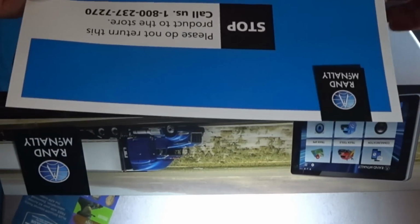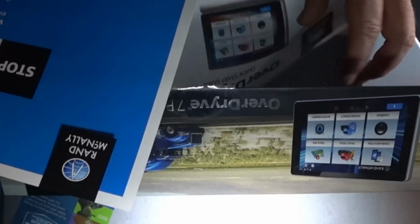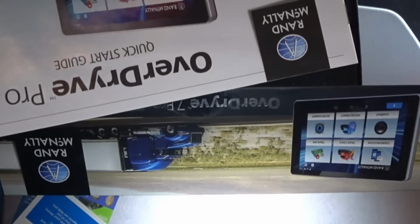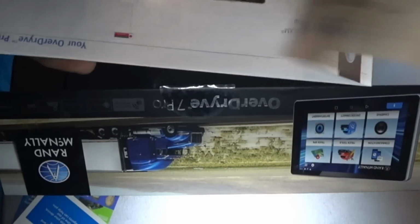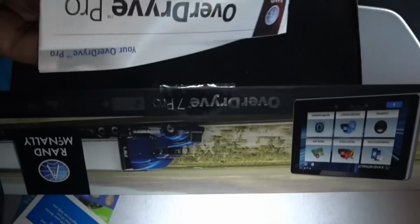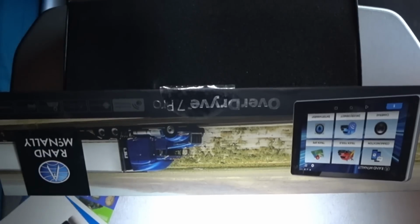Let's see. Please do not return this product to the store. I already turned one in to the store. If you have any problems, call them and we'll fix any problems. Here's the manual, quick start guide. Hopefully it's a really quick start because I don't feel like reading all this. There's everything that comes with it. There's all that the buttons do. I'll look into that later.